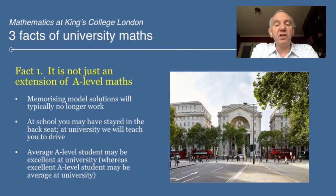As a result, it turns out that some people who perhaps did not excel at school, but nevertheless gain a place at a good university, can actually do much better at university. So it's not straightforward to predict performance. And conversely, some people who do very well at school may find at university that it's not so easy and they're no longer top of the class, although that's not always the case. You can be top at school and top at university, of course.